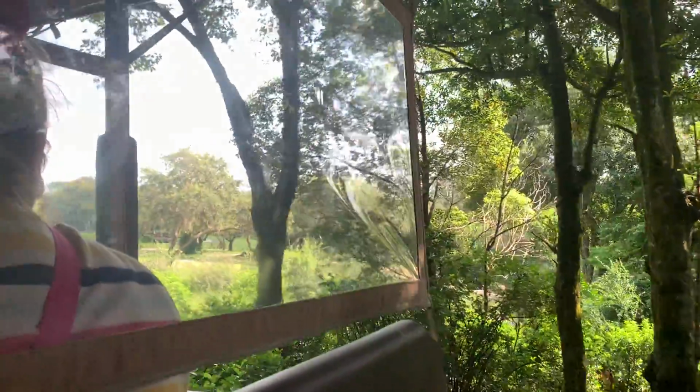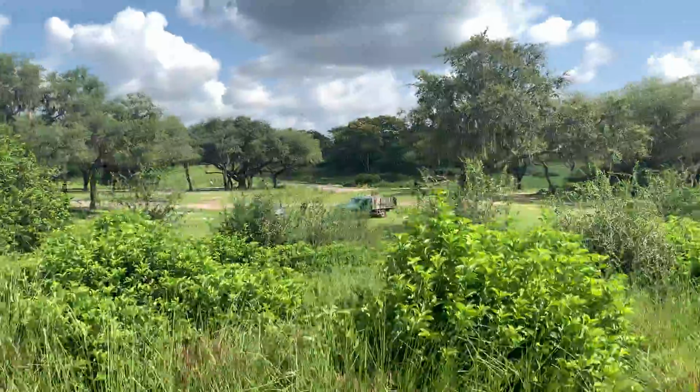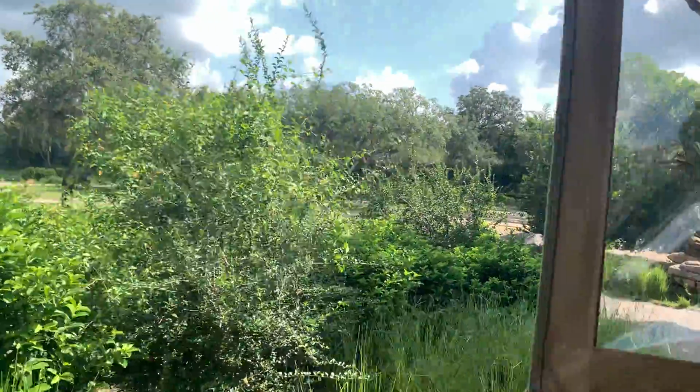Speaking of the savannah, guys, the savannah is known to be a super highway for migratory animals and all the more of our iconic animals such as white-bearded wildebeest, zebras, giraffes, lions, cheetahs. So let's keep our eyes peeled, guys. You never know what we might see as we come down the hill here.